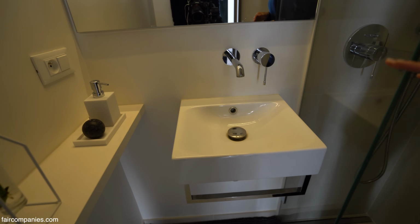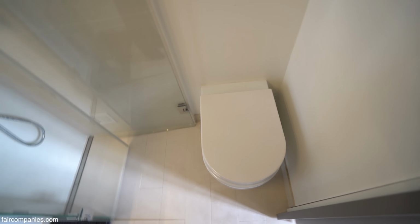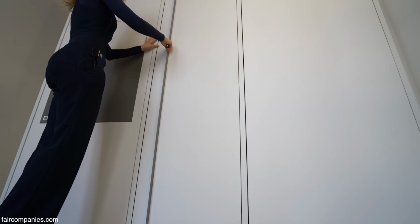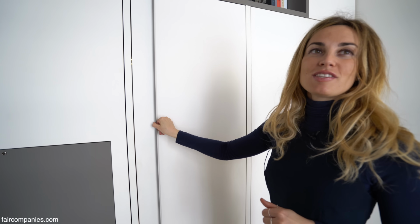A very small sink. Yes, right? It's very small. Yes. But it fits the toilet too, I guess. Did you manage to fit everything, really? This door, this is great. When you close the door, that handle actually looks like it's painted. Yes, that was intentional.